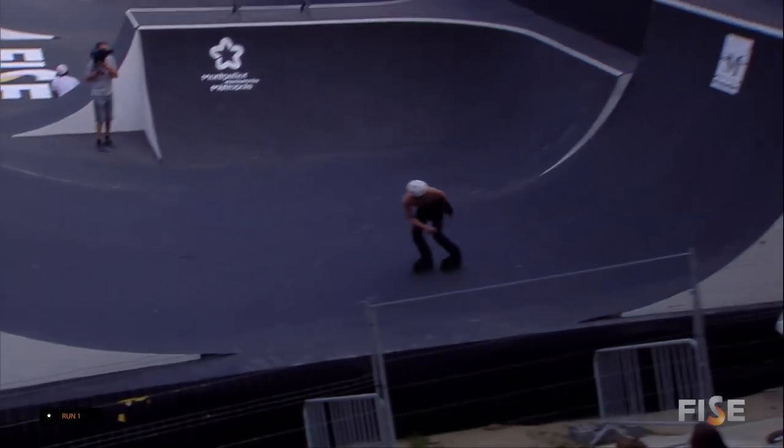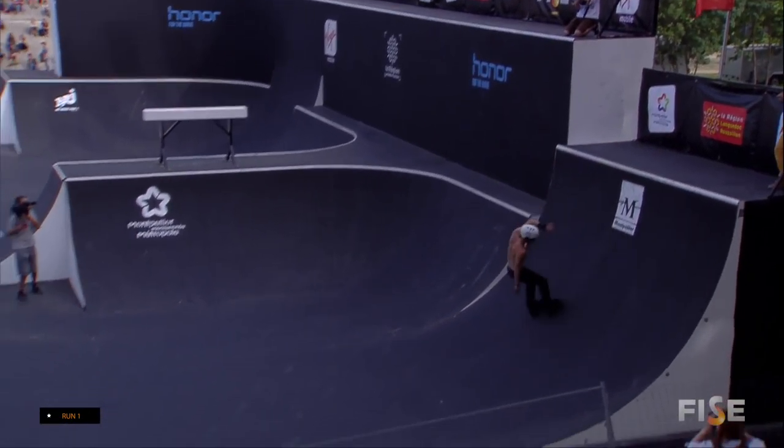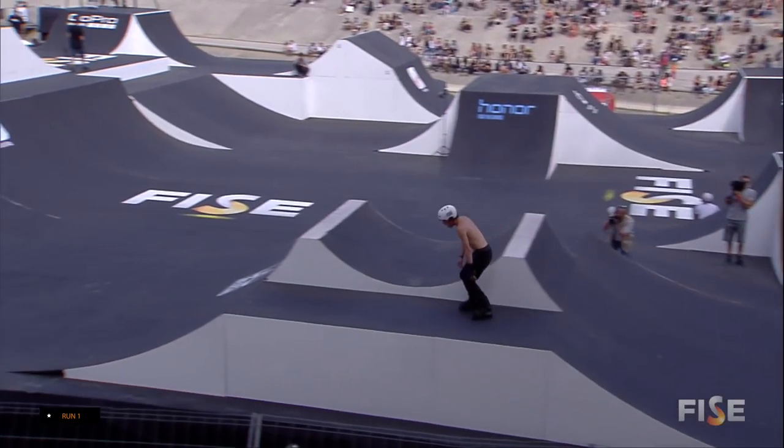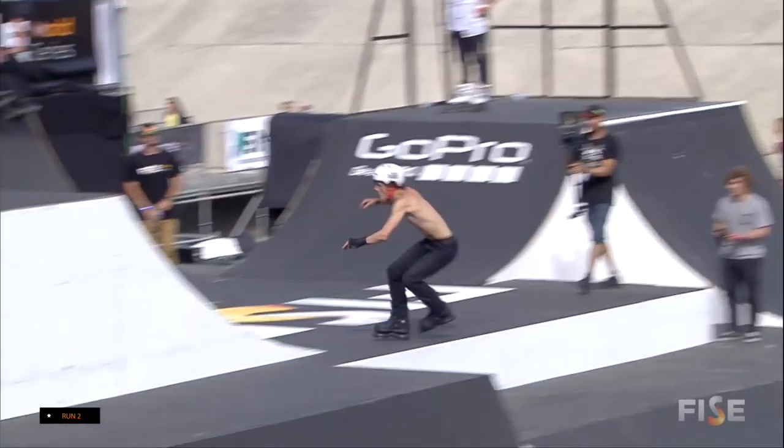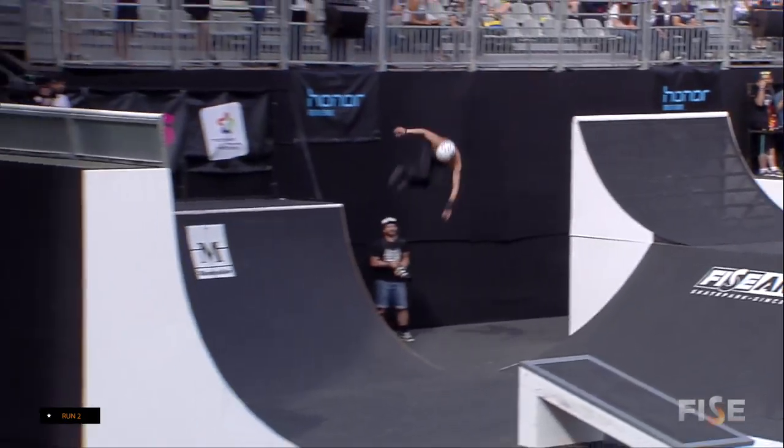Actually, Joe is having a much better line than he had in his qualifier, I find. And it should definitely show on his score. He wants to get speed. Yeah, and here in the course, Joe Atkinson.